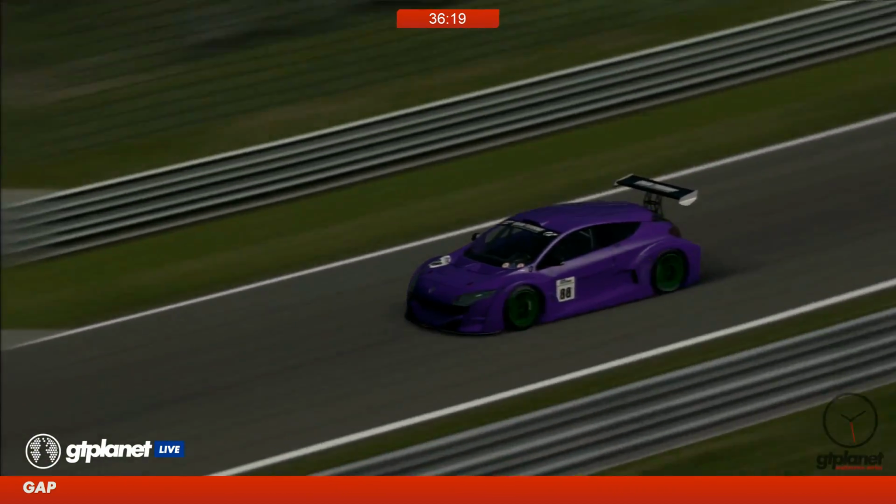Maybe the younger guys are not even interested in some of the older cars that have come to other games like Assetto Corsa and Project Cars. So these cutting edge race cars, I think, will really draw the attention of the younger players, and will pull in some more regulars for Drive Club.